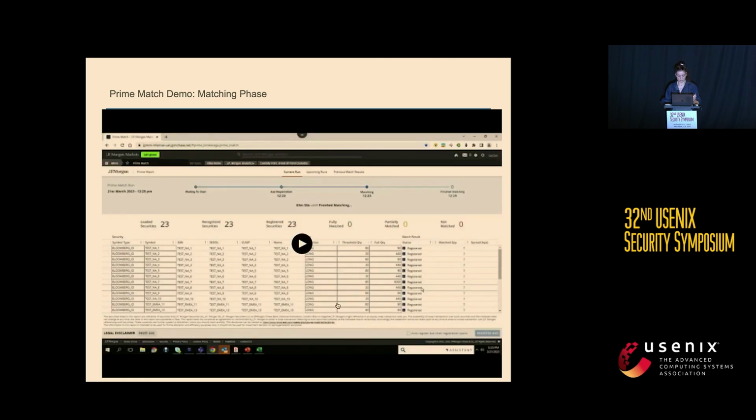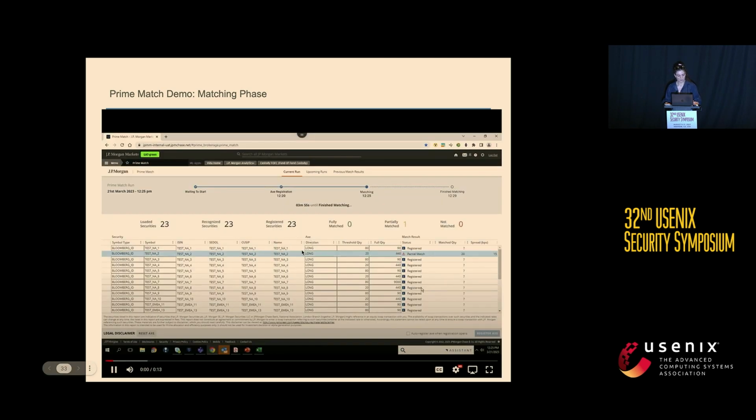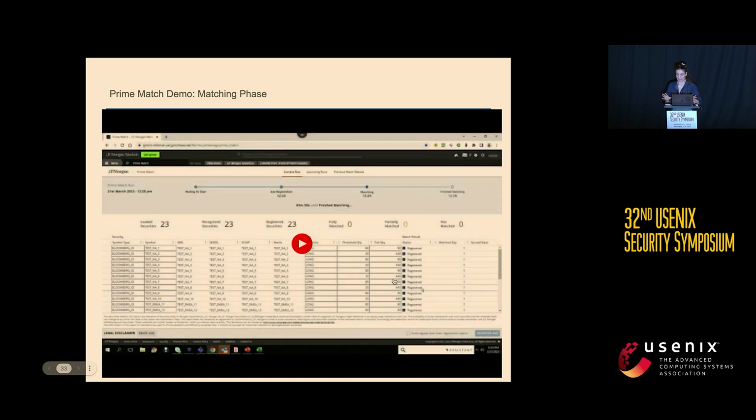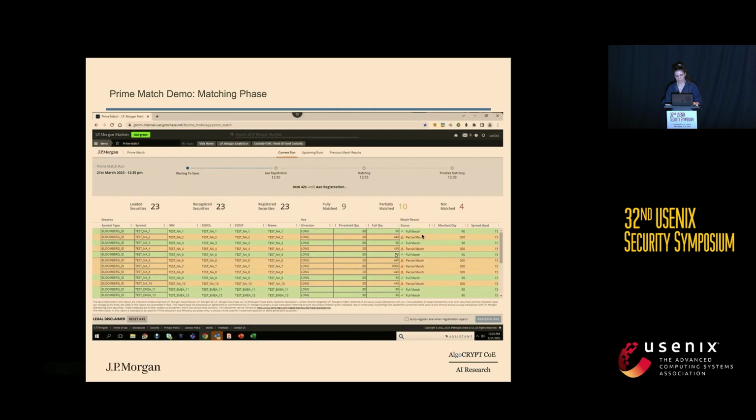So then the matching starts, so let me play also this video. When the matching starts, we first match the minimum quantities, and then we match the maximum quantities, okay? And if there are multiple clients, we actually process them one by one. So what I'm showing you here is this client to bank matching, okay? So at the end, we can see that, for instance, here we have a full match: the client asks for a maximum of 90, we give them 90. And here, for instance, we have a partial match. The client asked for 440, and we only gave them 300, okay?